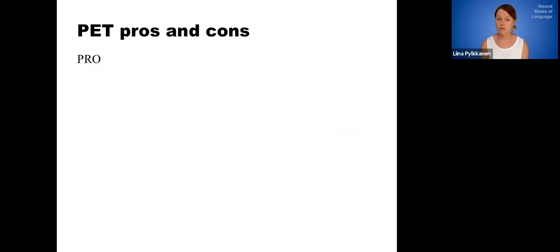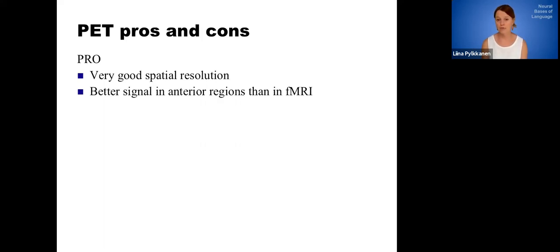Well, the pros have very much to do with the good spatial resolution. And when we compare PET to the technique that we'll talk about next, fMRI, there are certain brain regions that PET images better than fMRI. So in particular, anterior regions of the brain. Those are areas that are a little bit tricky for fMRI. So that could be a reason why you might want to use PET instead of fMRI if you're specifically interested in these anterior regions. What are some of the cons?